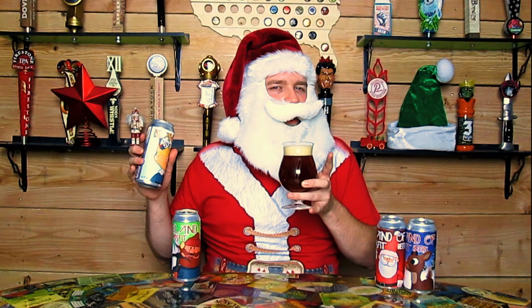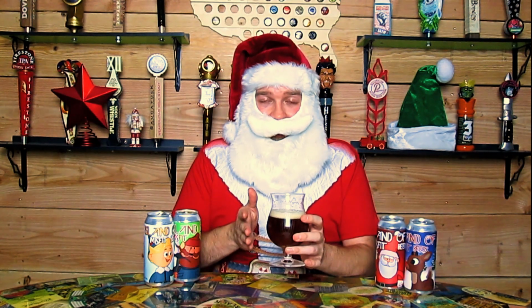Up next, we have Hermie, which is a Belgian red ale made with coffee beans. I'm only getting a light coffee smell to it. This one drinks a lot lighter. That coffee is super powerful in that flavor. The body is nice and light, very easy drinking, very, very enjoyable.